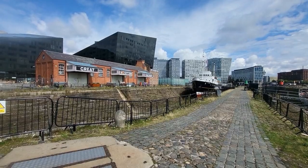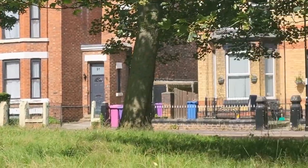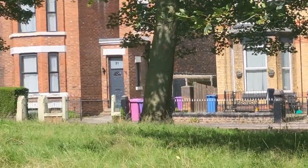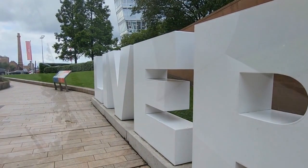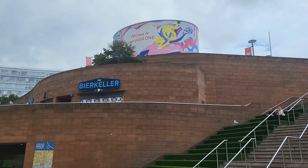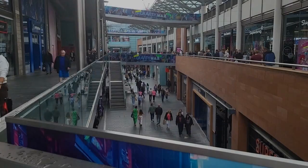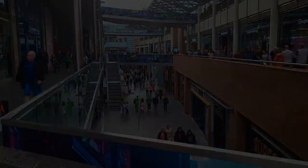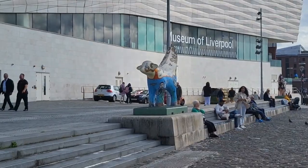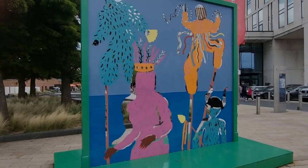Although Liverpool suffered massive decline in the 20th century, it has also been the subject of large regeneration in the 21st century. In 2008, it was named European Capital of Culture, and with it, massive investment was brought into the city. Things like Liverpool One Shopping Centre and the Museum of Liverpool all came on the back of European Capital of Culture, but this mainly centres on the city centre.